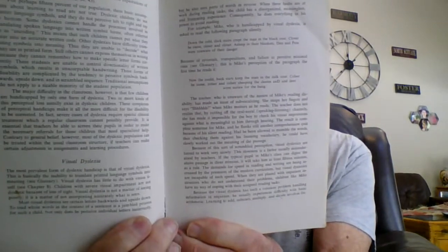Visual dyslexia. The most prevalent form of dyslexic handicap is that of visual dyslexia. This is basically the inability to translate printed language symbols into meaning. Symbols, S-Y-M-B-O-L-S.